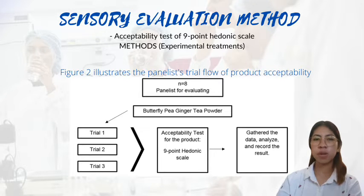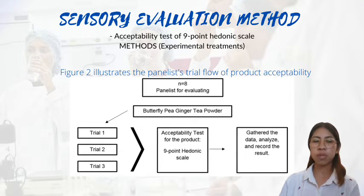Next, we have the methods: experimental treatments. To determine the data values for the acceptability of the product, butterfly pea ginger tea powder dissolved in warm water, appropriate treatments and tests were conducted. Figure 2 illustrates the panelist trial flow of the product acceptability. These 8 panelists will utilize a 9-point hedonic scale to evaluate the product from trials 1 to 3. The panelists assess the characteristics of the product, whether they like or dislike the new product's appearance, aroma, taste, and overall acceptability, and then record the outcomes.